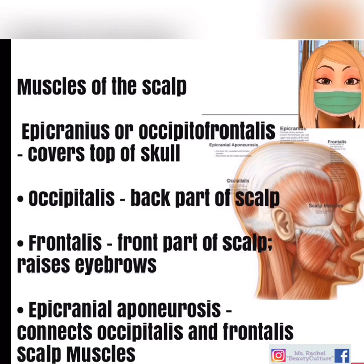You have 4 muscles in your scalp. You have your epicranius. It's also known as the occipitofrontalis. It's the broad muscle that covers the top of the skull and consists of the occipitalis and frontalis. Your occipitalis is the back posterior portion of the epicranius, the muscle that draws the scalp backwards.